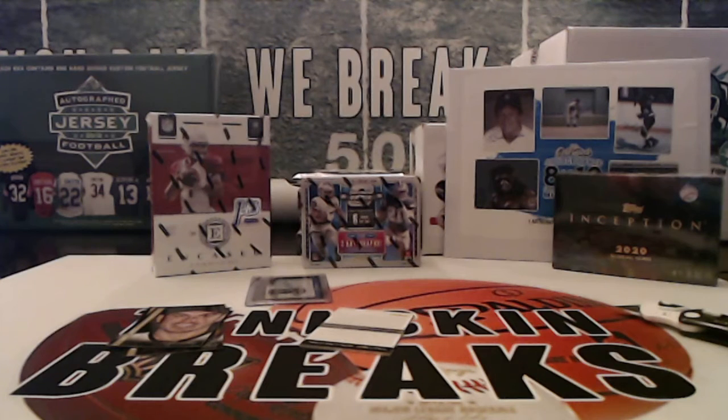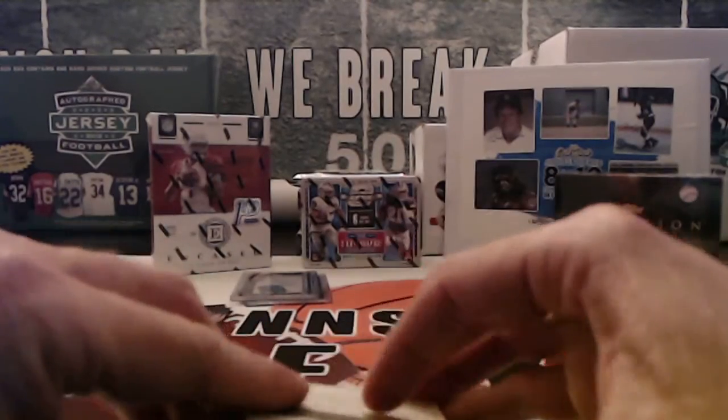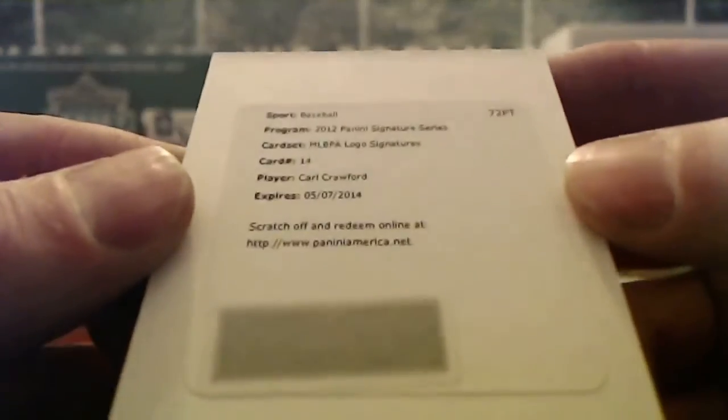And this redemption, man, we've pulled David Ortiz autographs. With this being a 2012 product, I think the expiration date is like 6 years old. So let's honestly hope it's a scrub. It's a pretty decent one.